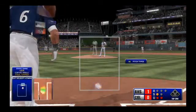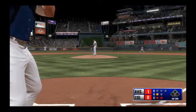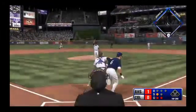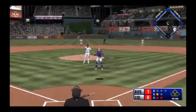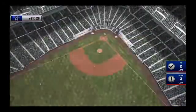And he fouls this one off. 0-1 pitch on its way. Hops this one up. Walters waits on it. Makes the catch, and that'll retire the side.